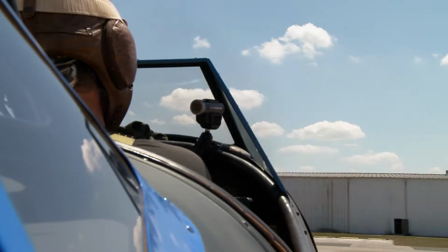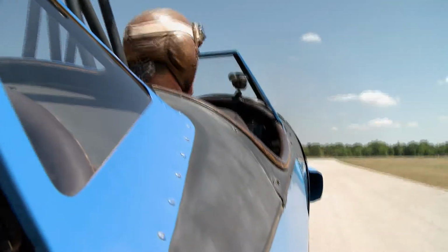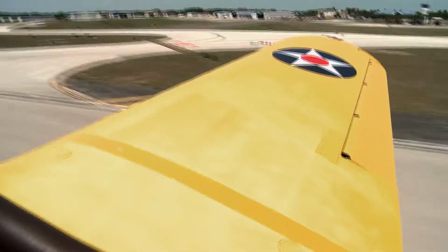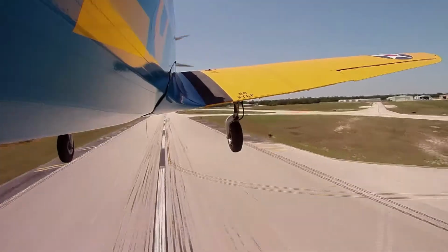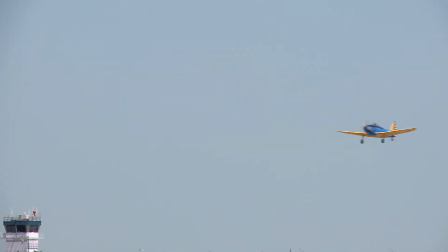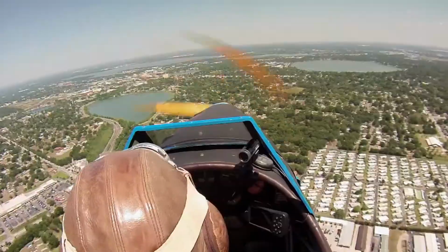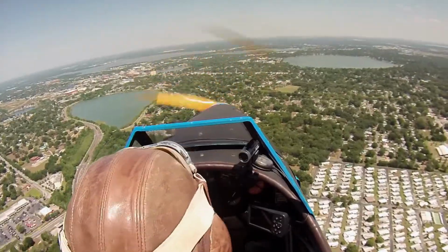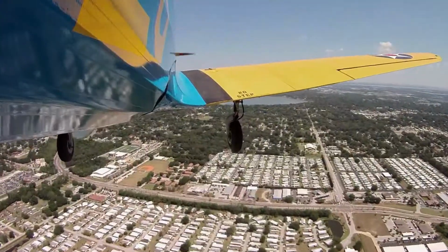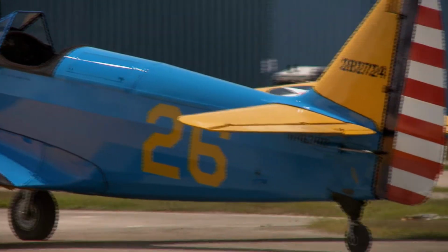Propelling the aircraft is a 200 horsepower inverted inline engine capable of top speeds of around 130 miles per hour. While the aircraft was used to teach aerobatics during the war, Wayne doesn't exactly describe it as nimble. This is like driving a big old car. This is one of the trainers series, one of the nicest flying airplanes. It's a very heavy airplane. It weighs almost 3,000 pounds. It's got a wide stance on the gear, so it gives it very good ground handling characteristics.